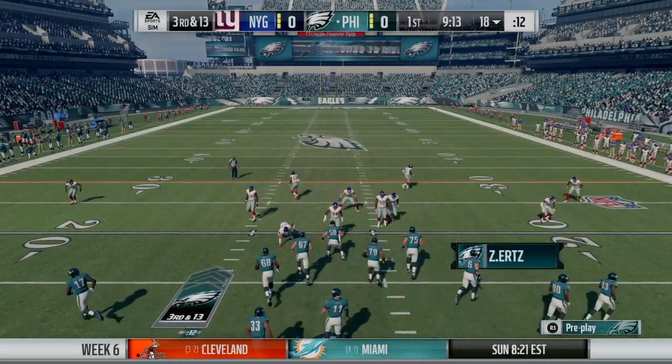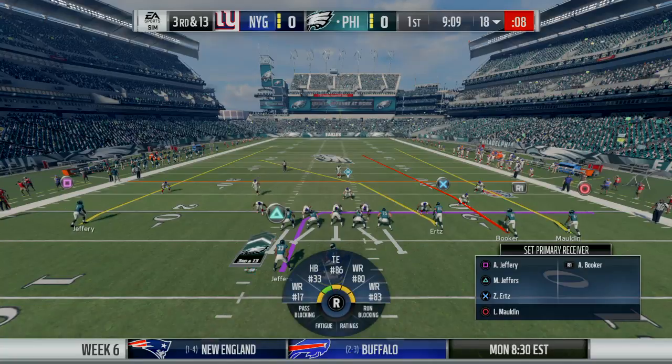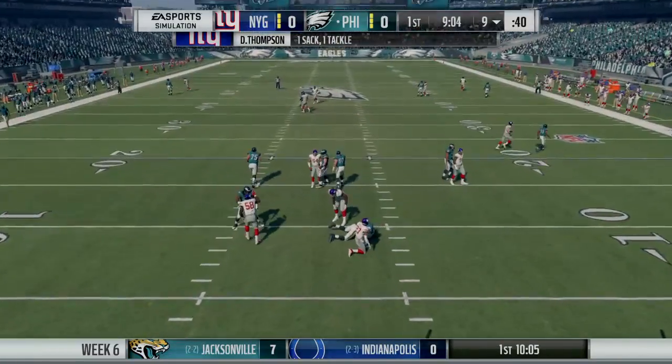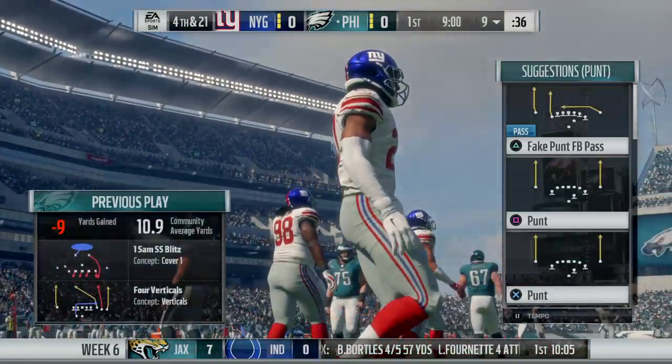Well, if the coaching staff's doing a good job upstairs, they'll file away what they just saw from the defense right there. They sold out to stop that running play. I'd say keep that in mind. Now the pressure comes and he goes down. Just inside the 10, back at the 9.